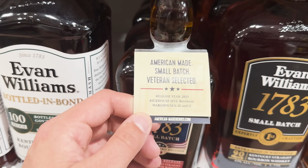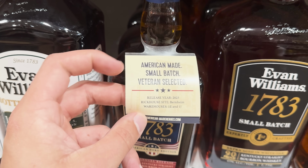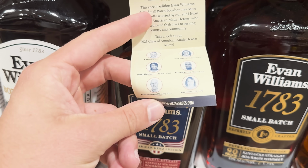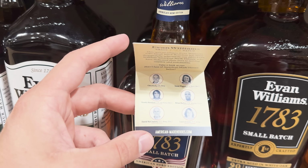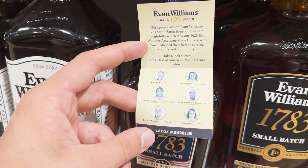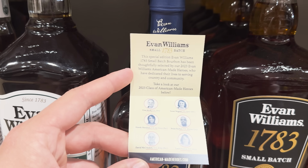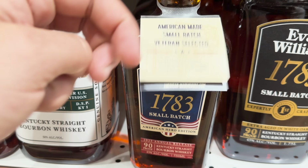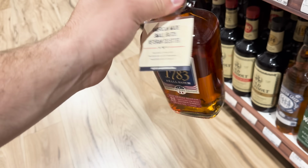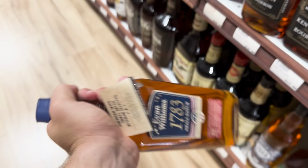American-made small batch Veteran Select. How about that? Birmingham Rickhouse. Wait, is this? Oh, this is the one that everybody was telling me about. Okay, so apparently these veterans, it was in honor of them, and this is a special edition small batch from everyone. I think they only release these once a year, so I think I'm gonna have to grab this for $21. Yep, that's coming home with me.